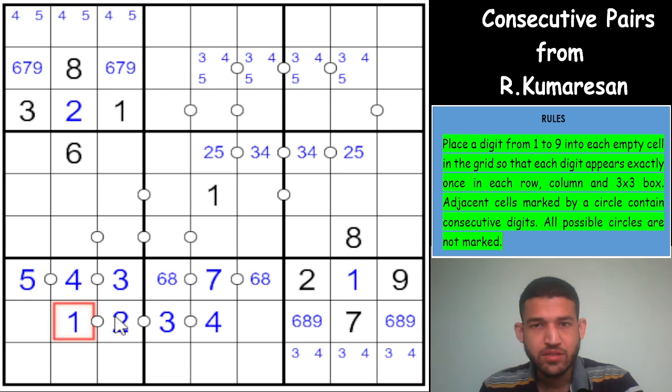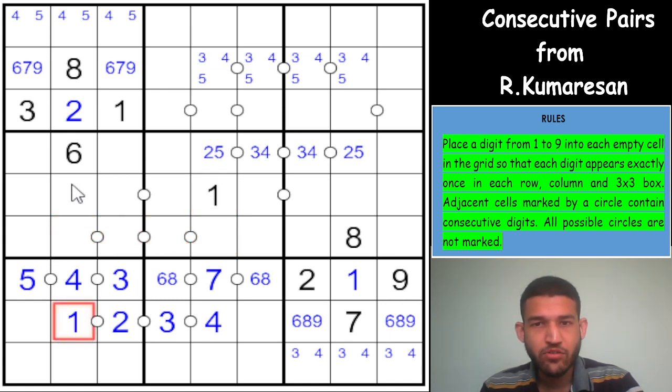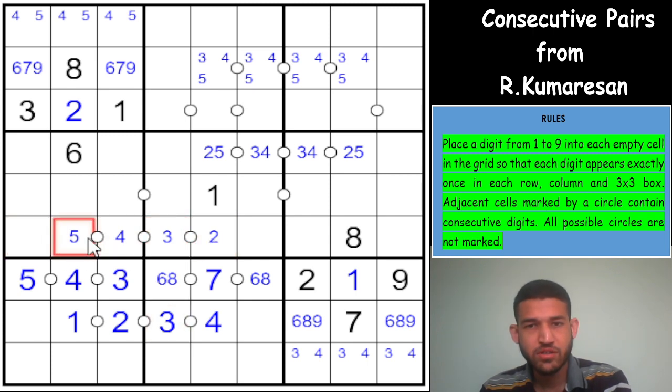Okay. Let's look at these sequence of dots which we have not yet visited. They can't have an 8, which means they can't have a 9 as well. So they could be 1, 2, 3, 4, but 1, 2, 3, 4 are eliminated because of this. They could be 2, 3, 4, 5, but only option left to us would be then this way, 2, 3, 4 and 5, but 3 is already here. So 2, 3, 4, 5 is also eliminated.